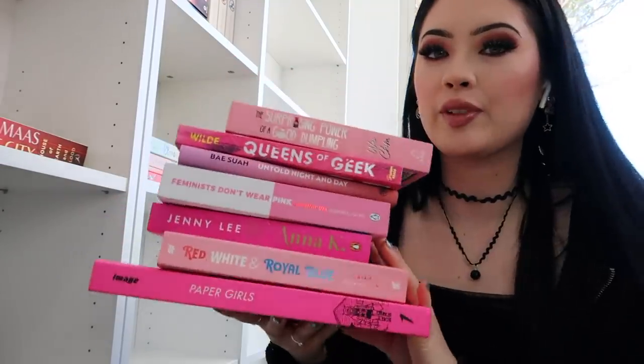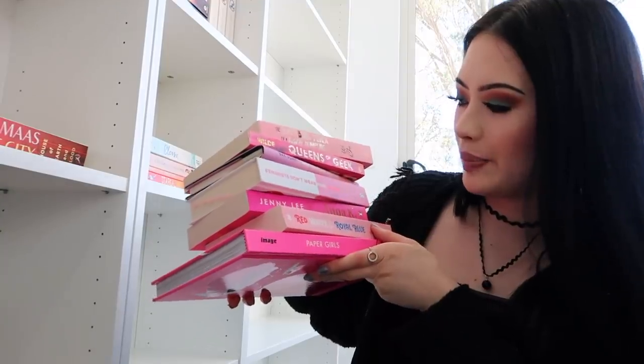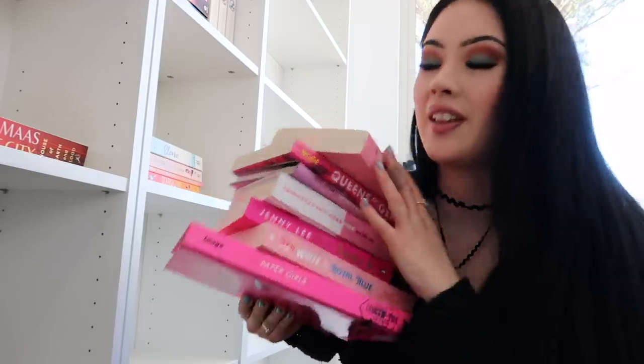I have quite a few pink books, I realized, so I think I'm gonna put them all together, even though I usually wouldn't put these together because, for example, this is a graphic novel, but I never know where to put this one, so I think this is how I'm gonna do it.